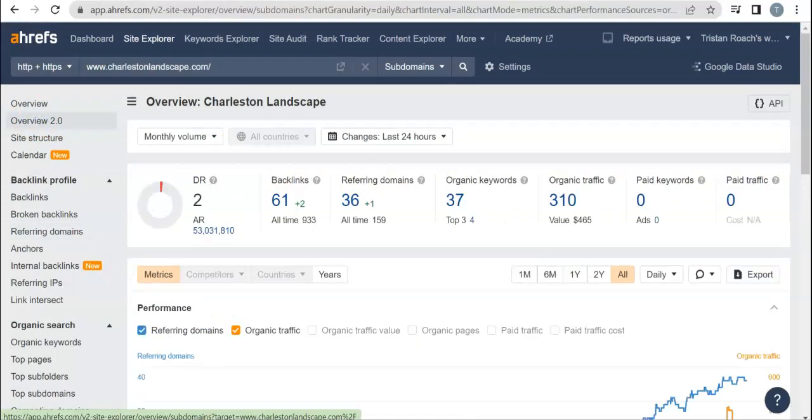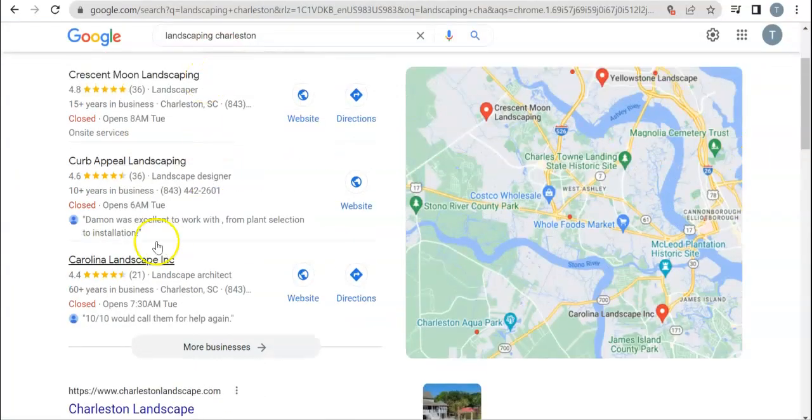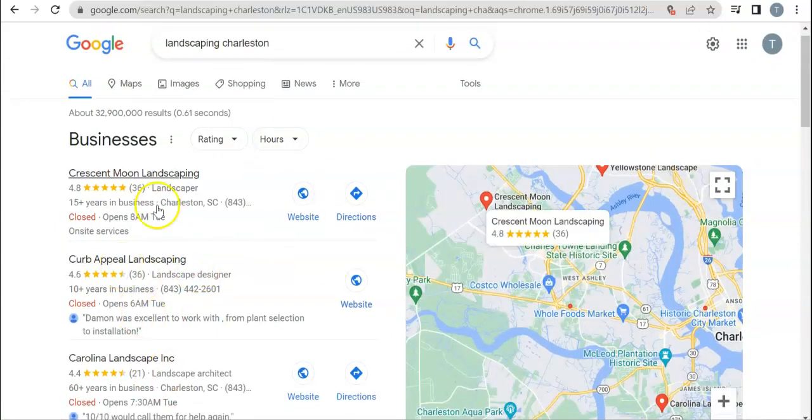And then the last thing I want to talk to you about is going to be citations. And they're in the number one spot here for landscape in Charleston. Just to show you real quick, Charleston Landscape. But a citation has everything to do with the map pack. All a citation is, is your business's name, address, and phone number. And you're going to put those inside of directories.